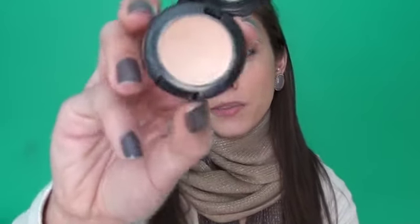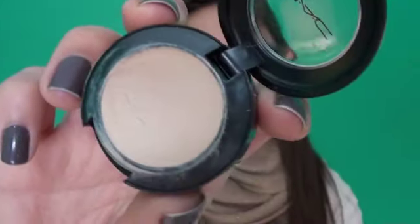One of my all-time favorites for this month, since I've purchased it basically, has been the MAC Studio Sculpt concealer, and this was in the color NW20, which I said when I purchased this, it was a little bit too light for me. As you can see, it looks like it doesn't match my skin tone at all, but what I do is I apply a little tiny amount of this underneath my eyes, and it really just makes my eyes appear brighter, and it covers any dark circles that I may have.